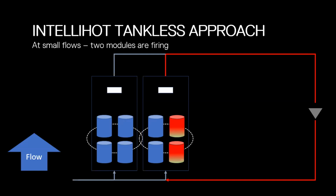Inside each individual cabinet, the modules communicate with each other. They're connected, but they work autonomously. They all have their own control board. They all have their own burners, gas valves, blowers, everything else in there. So they're really their own entity inside of the cabinet. They just communicate with each other. And that being said, there's no master in there as well.